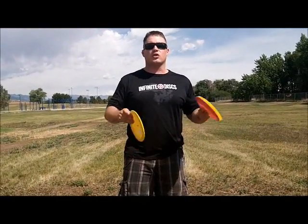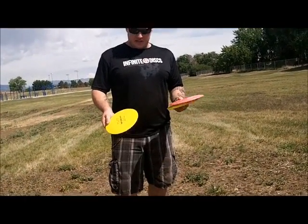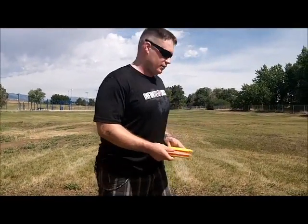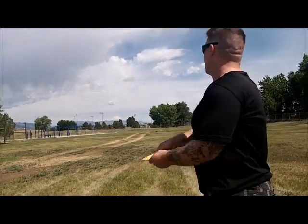So what we're gonna do now is throw these with a little bit of hyzer and see how they do. I'm thinking this Vane is gonna keep up with this Star Banshee pretty well. There's only one way to find out. First up, the Star Banshee.